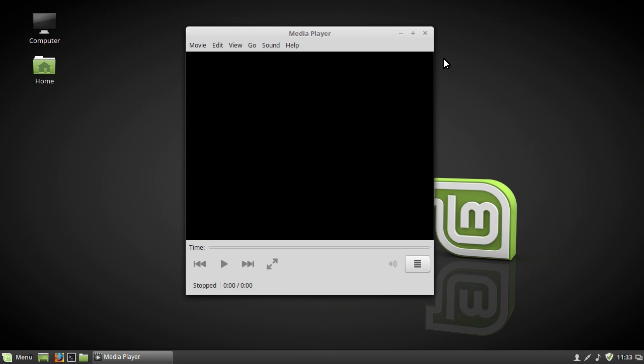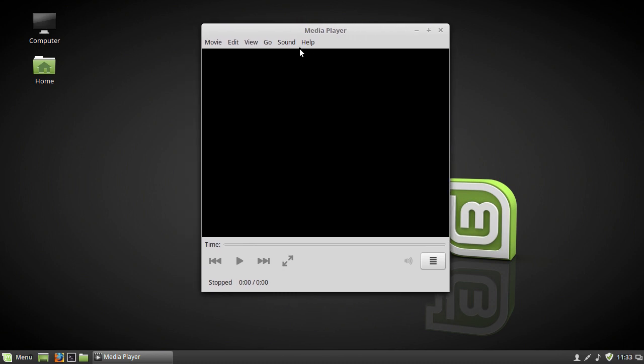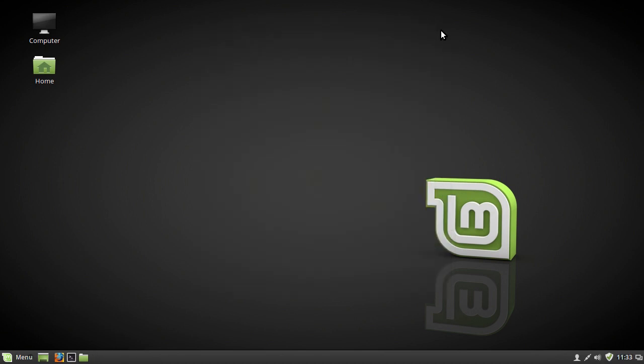So I've managed to restart X, and then I started up the media player again. As you can see, if I select, the menus actually draw behind that black screen area there, which is a bit of a problem because it means that I can't necessarily see what version the application is or even what the application is called. So I believe it's one of the new X apps that Linux Mint are rolling out.